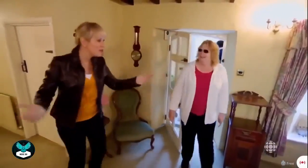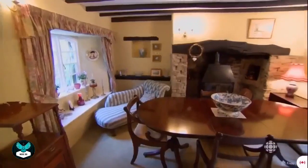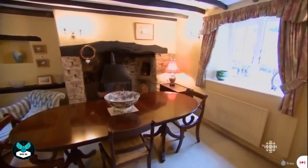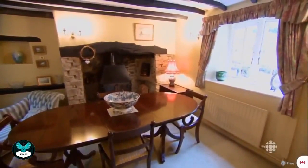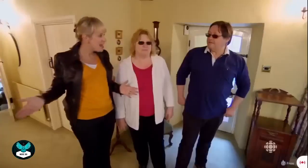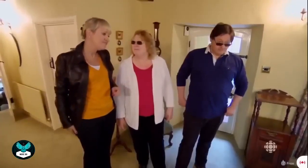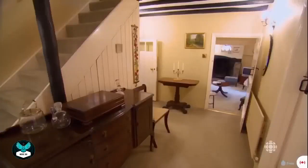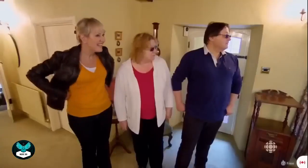So welcome to our first property. As you step through the porch, you come straight into, well, at the moment, the way it's been set up is a dining room. But I would call it the first reception room. I like the fireplace. Well, the one thing you wanted was light and airy. Cottages normally aren't light and airy, although this one, it's pretty open, isn't it? Yes, it is. Very much so. I can see you're taking it in. Yes, we are.